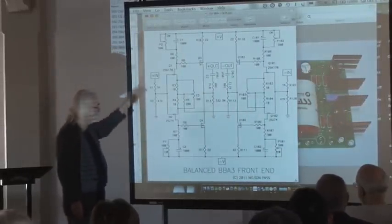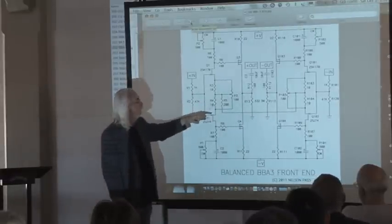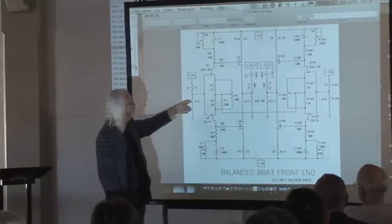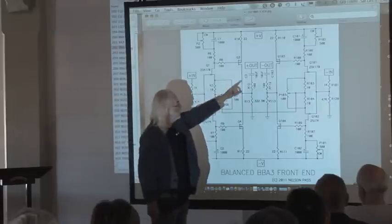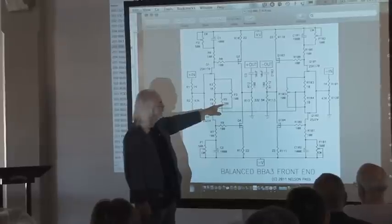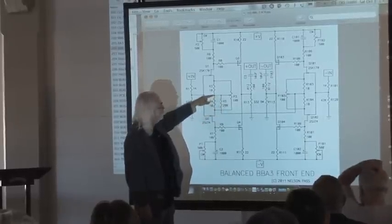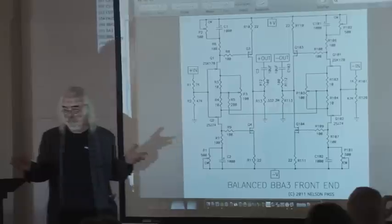This is the standard BBA3, only there's 2 of them, and everything else is the same as ever, except they got plus and a minus input now because it's 2, and they talk to each other out here. And there is 200 ohms worth of resistance connecting between the 2 10 ohms here and the 2 10 ohms there, and you now have a balanced version of this piece.